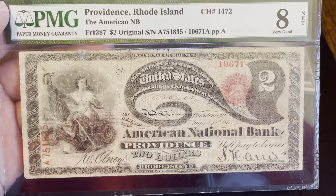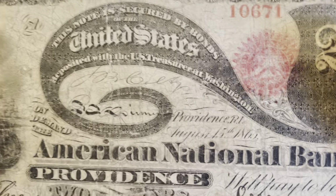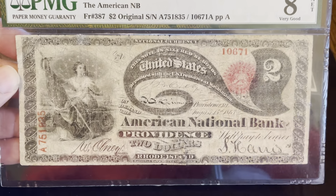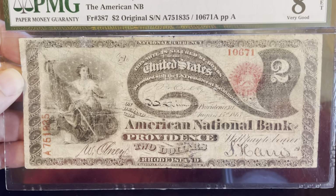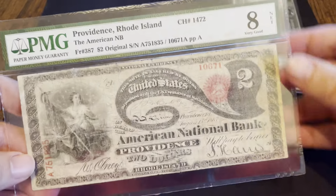This is, I believe it's 1863, 1865, 1865, I think is what it says there. Yep, 1865 right there, August 15th, 1865. The $2 Lazy Deuce, national currency. This is from the American National Bank of Providence, Rhode Island. Very, very cool note. Obviously, it's called the Lazy Deuce because you've got the giant numeral laying on its side.